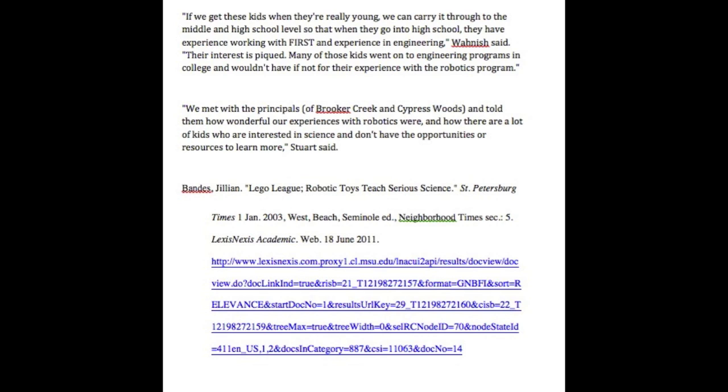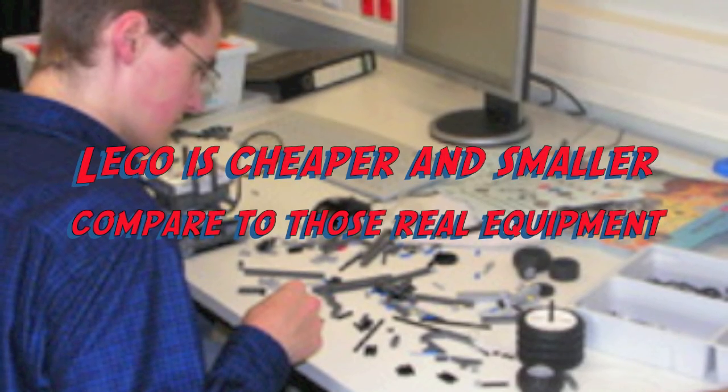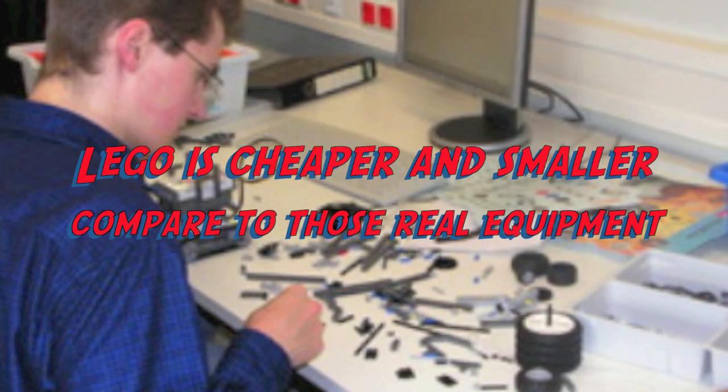At the end, I have to say that as the price of Lego robot kits is much cheaper than professional engineering equipment, we can provide more and more opportunities for normal people to get in contact with those abnormal engineering things. Ben said there are a lot of kids who are interested in science and don't have the opportunities or resources to learn more, but now the problem has been solved by the Lego Robot Kit.